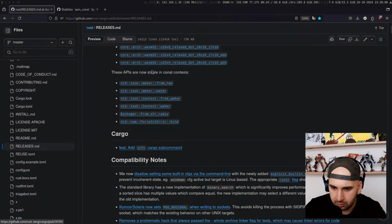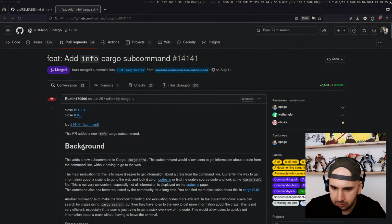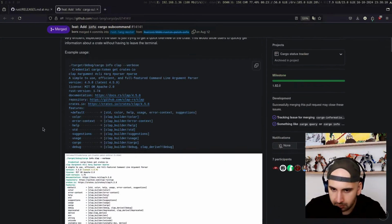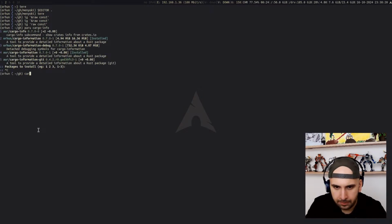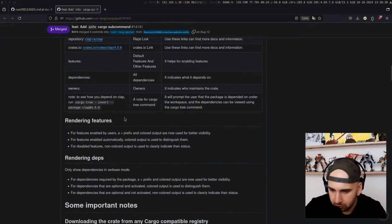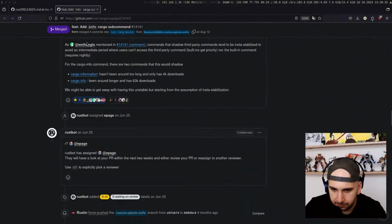Cargo info, okay. What is that? That's actually interesting. Get information about a crate from the command line without having to go to the... That's nice. I think there was already a cargo info somewhere. Oh no, there was cargo information, but this is quite cool. I like this. Nice. Guys, let's give them a thumbs up.